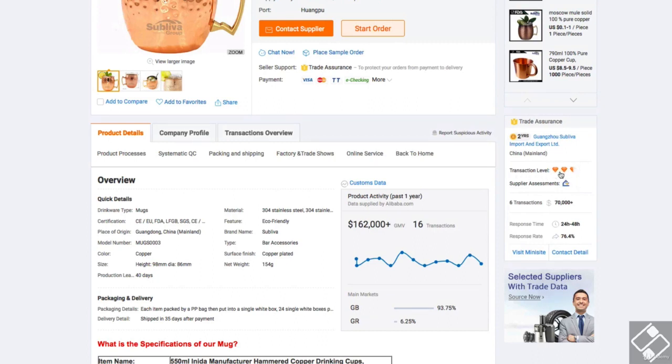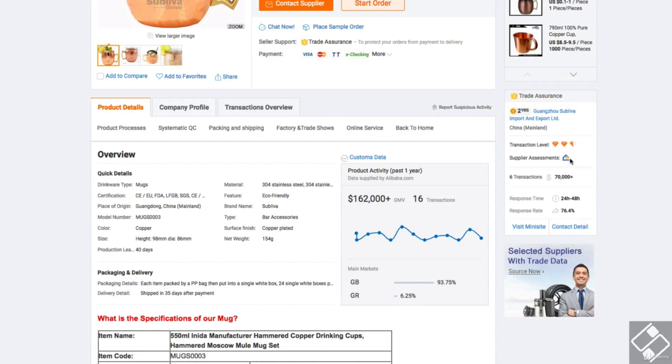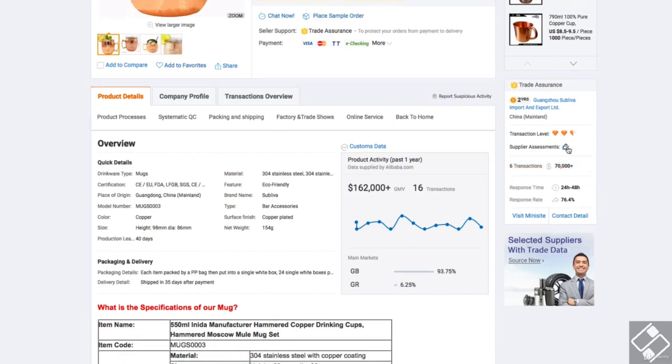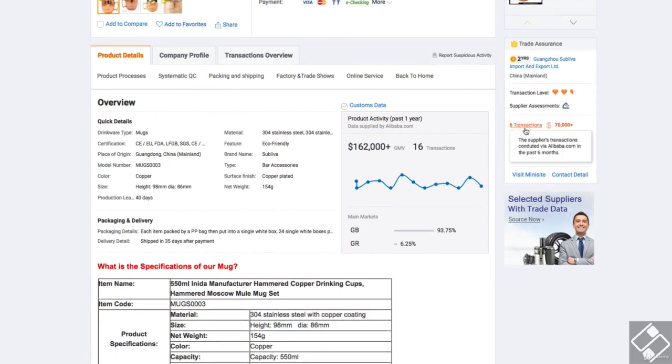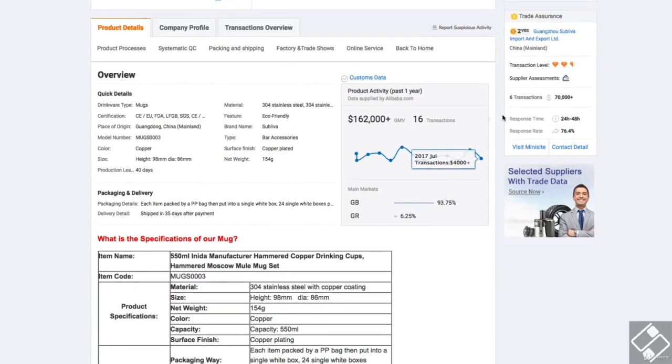That's more something to gauge how reliable a factory is. Underneath here is the supplier assessments. That is to state that someone from Alibaba has been to this factory, had a look round and verified that this place is what they're saying it is. So if you look on the company profile, and they're saying they're a factory, they've got these machines, they've got a big staff, they're turning over 10 million a year, the supplier assessment means someone from Alibaba has been there and verified that. So that's worth knowing as well. The transactions here are the transactions in the last 6 months. They say they've had 6 transactions equating to over $70,000 worth of goods.